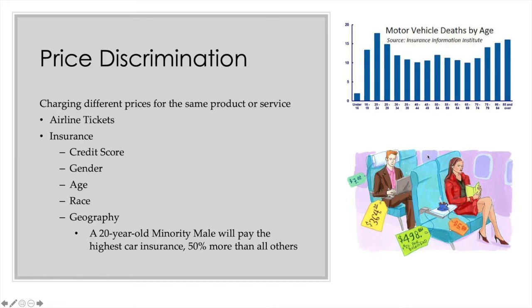Oh, you want to sit by the window? That's an extra $50. Okay, I guess you make the argument that's a little bit different seat. Oh, no, you want the aisle seat? That's going to be extra. How about that nice middle seat? Coffee. Interesting how it's very legal for some industries to do this.